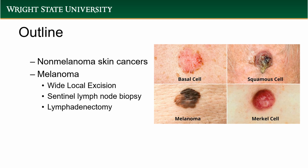As an overview, we're going to talk about non-melanoma skin cancers, and then we're going to go into depth about melanoma, including surgical management, sentinel lymph nodes, and whether or not to do a lymphadenectomy.